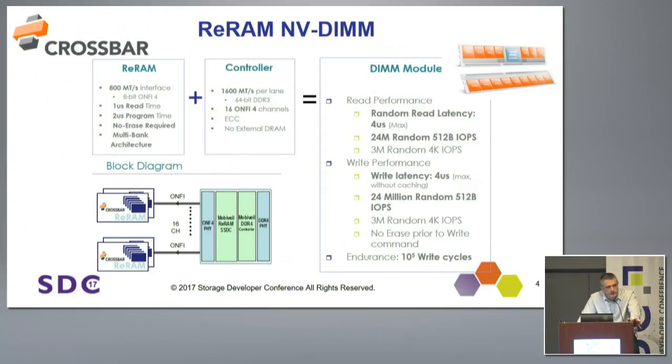So again, as I mentioned, all these numbers come from measurement of the existing blocks that come from the Mobiveil controller platform, as well as measurement of the resistive RAM samples, which are already available.